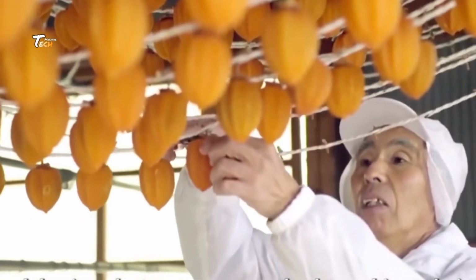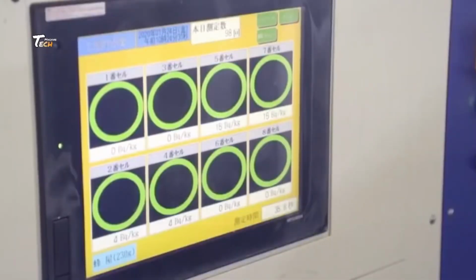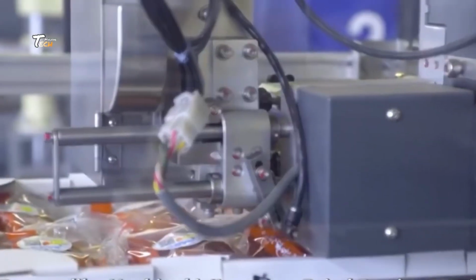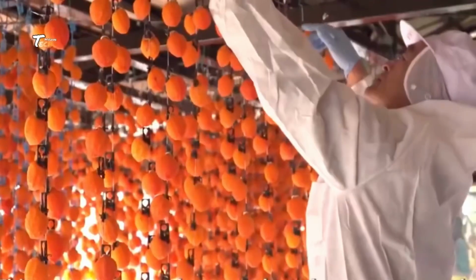Air drying. This uses heated air to evaporate moisture quickly. Freeze drying. A more complex process that removes moisture through freezing and sublimation, which preserves more nutrients.